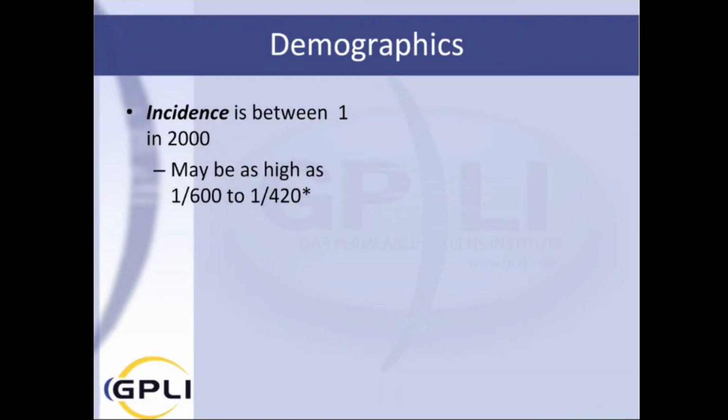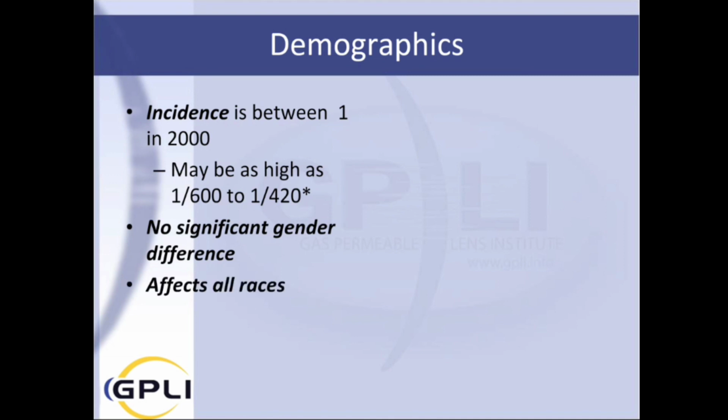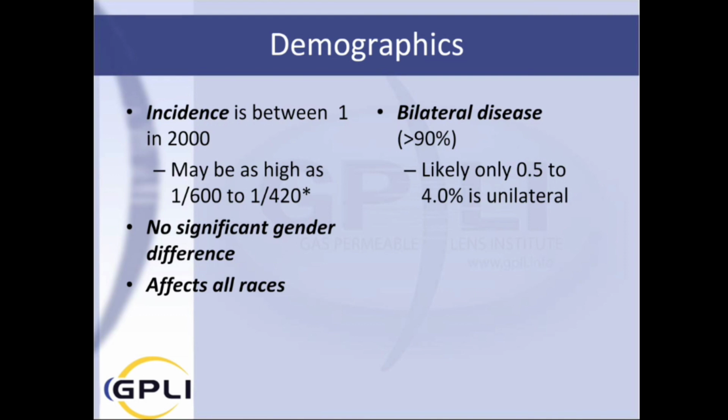It is generally accepted that there is an incidence rate of approximately 1 in 2,000. However, recent data using current diagnostic instruments shows an incidence closer to 1 in 500. It is seen in approximately 5% of patients seeking refractive surgery. There is no significant gender difference, and it affects all races. It is rare to have unilateral keratoconus. Most cases progress to involve the other eye over a 10 to 20 year period. Topography will often show a subclinical or form-fruste pattern in the good eye.